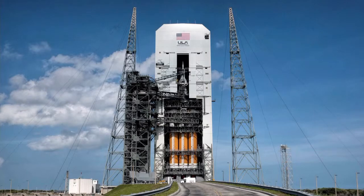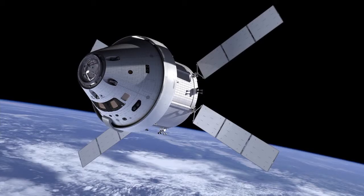So next page. This is a picture of Orion in the flight configuration. This is actually the way it'll look on EM1, the next flight, because this actually shows the solar arrays and the radiators on the service module that we'll actually have by the next flight. But it gives you a sense of what the integrated system looks like in flight.